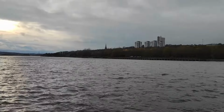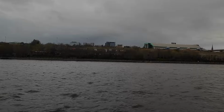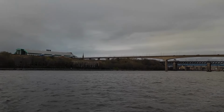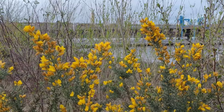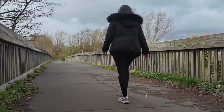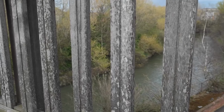River Tyne and Wear, and the place I live is called Newcastle upon Tyne, up on the River Tyne, based in northeast of England, which is a beautiful place with friendly people, and yes, it's a lot windy here, well, most of the times. And this is my everyday walking path, well, most of the days, and my house is very close to this walking path.